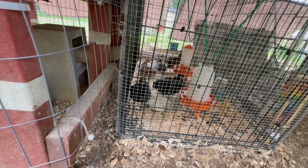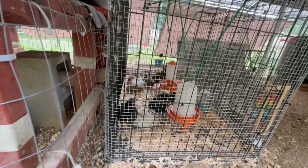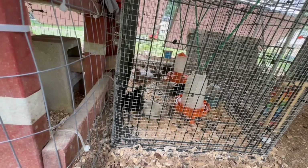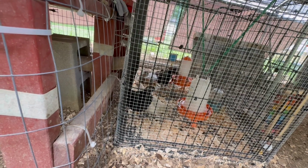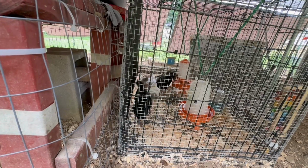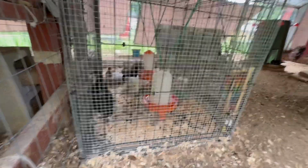The black ones are easy to tell. The Jubilee Americana over there is easy to tell. You got the 3 Wyandottes. 2, 3, 4, 5, 6. What's the 7th one? I forget. Okay. So that's where that's gonna be.